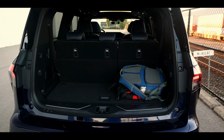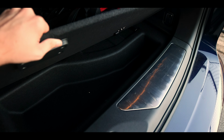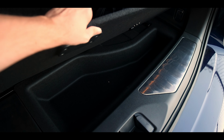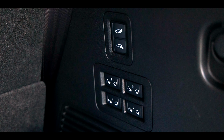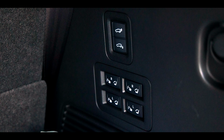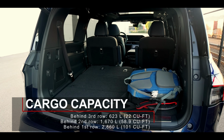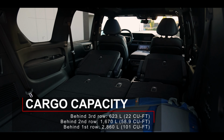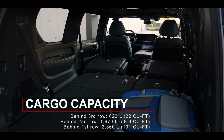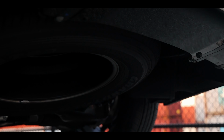Behind the third row, the QX80 has 623 liters of cargo space. There is a little cubby underneath the trunk floor for small items, and there are controls to drop or raise the power-operated third row seats, fold the second row seats, and raise or lower the rear height of the SUV. With the third row folded, there are 1,670 liters of cargo space, and with the second row folded as well, cargo capacity increases to 2,860 liters. There is a spare wheel underneath the QX80.